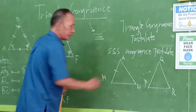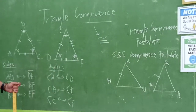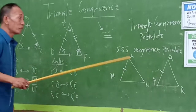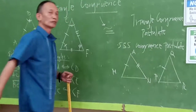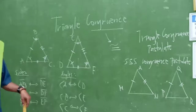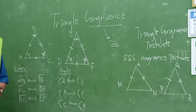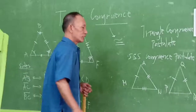If this side is similarly marked with that side, with one scribe mark, it's understood that these two sides are equal mathematically. Not-corresponding side sila kung duha nga bagis. We use symbols for indicating similar or equal in length or equal in measure. Then the other one is the square mark.